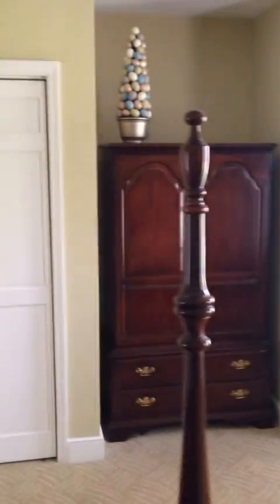Coming across the hallway, we got one of the bedrooms. Looks like a decent size, 9 or 10 foot ceilings. And enough room. It looks like it's a queen sized bed. Plenty of space on either side. You could probably fit a king in here if you needed to. That might get a little crowded. Dual closets. Back up here so you can see this, with an armoire in the middle, or I guess it's more of a wardrobe.